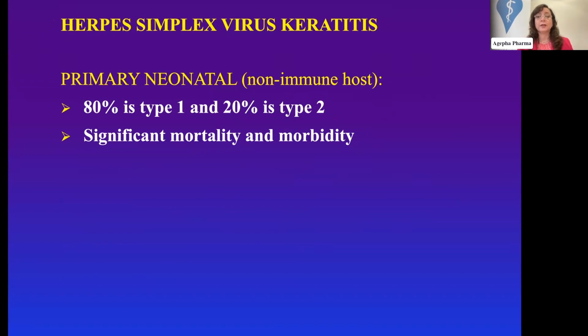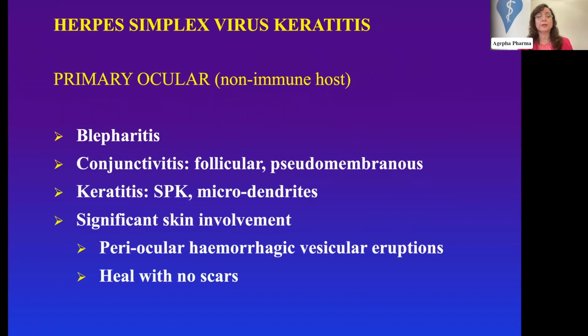There is quite significant mortality and morbidity, and the ocular lesions can be in the form of blepharitis, exactly like primary ocular infection, and conjunctivitis, whether it's follicular or aggressive with a pseudomembrane. You can get keratitis in the form of SPKs and microdendrites. You can get quite a bit of periocular skin infection with vesicles, but they do heal without any scars.